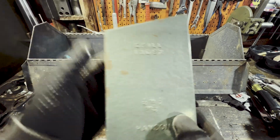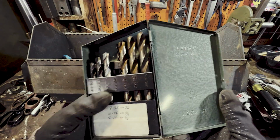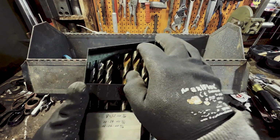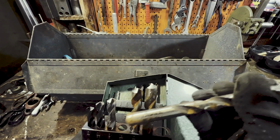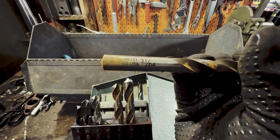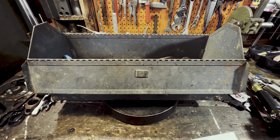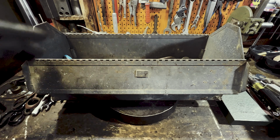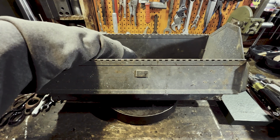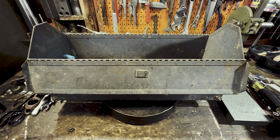Let's see, we got a Hanson drill index, mostly full, and a couple of them have a little bit of surface rust, but they are the actual drill bits, and most of them look unused. So that's kind of nice. These are expensive. Drill bit indexes in general are expensive, but American made ones, especially.